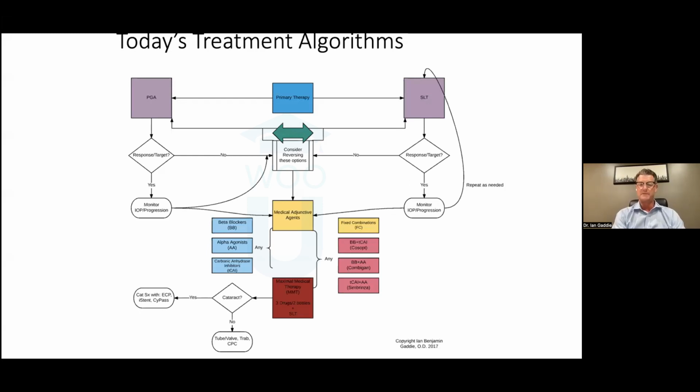If we don't get the response we want, then I consider this: if I start with a PGA and I don't get a great response, then I will talk to the patient about doing SLT, and vice versa. I've got to tell you, for me today, after being involved with SLT for the last 20 plus years, it's become a lot easier to recommend SLT because I just have so many success stories of people being treated with primary therapy that make it 3, 4, 5, 6 plus years without having to take a drop.